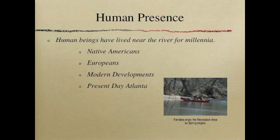But the Chattahoochee has not simply been a place of recreation. Human beings have lived near the river for millennia.